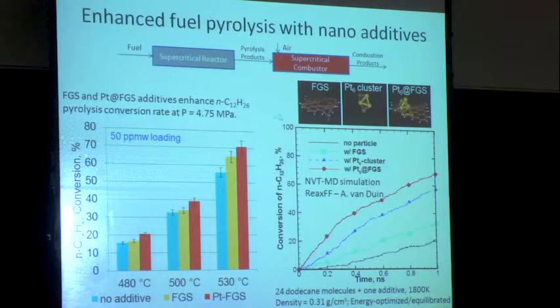We also added it to normal decane, and in this case we combined a supercritical flow reactor, which is just a fuel reactor where the particles were added, and we then injected the products into a supercritical combustor. You also see an effect of the additive affecting the combustion process as well as the decomposition process in the effective fuel line. This shows various temperatures in this reactor, comparing no additive versus just the functionalized graphene sheets by themselves, or with platinum particles on the surface. You get more and more decomposition in the reactor as I add the sheets and the platinum. The same sort of thing has been predicted by molecular dynamics calculations.